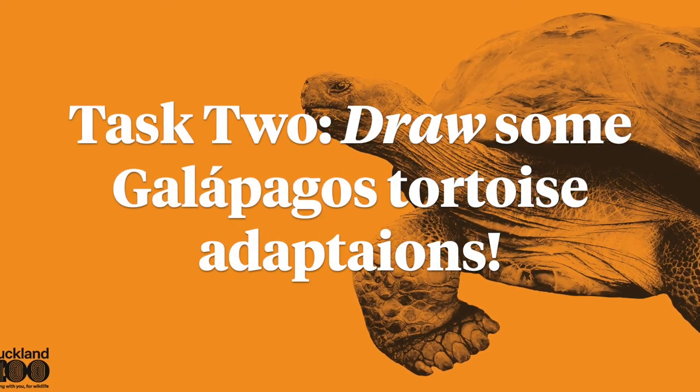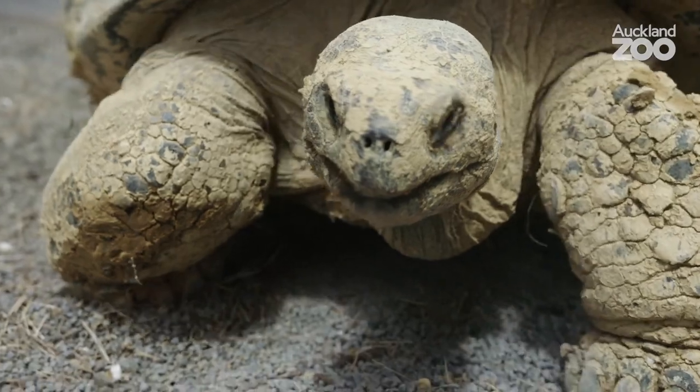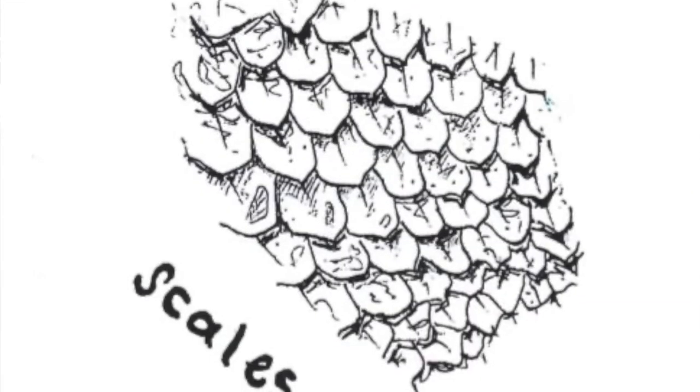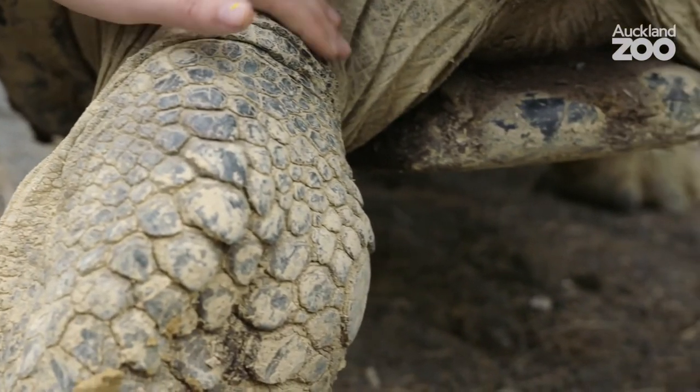Galapagos tortoises have really strong legs. They need big strong legs to lift up their heavy bodies to walk around on the uneven volcanic ground in their habitat. Like other reptiles, these legs are covered in hard scales. These scales protect the tortoise's skin from bumps and scratches.